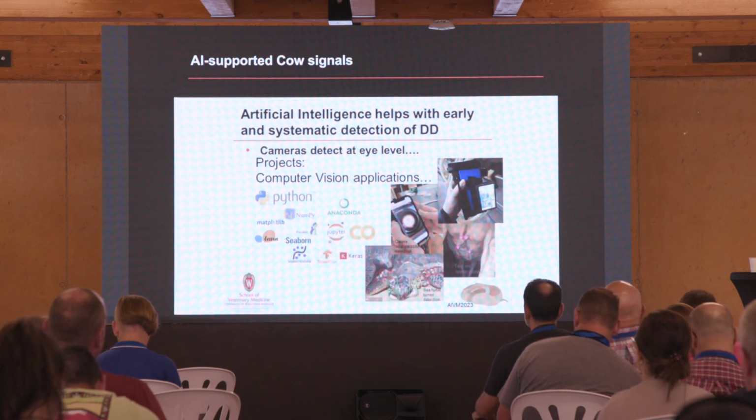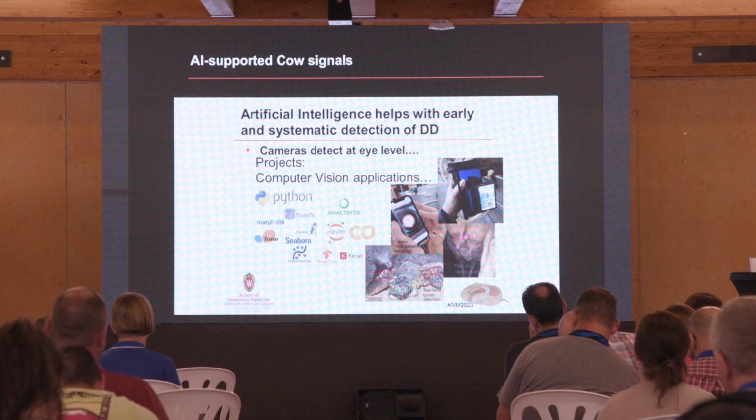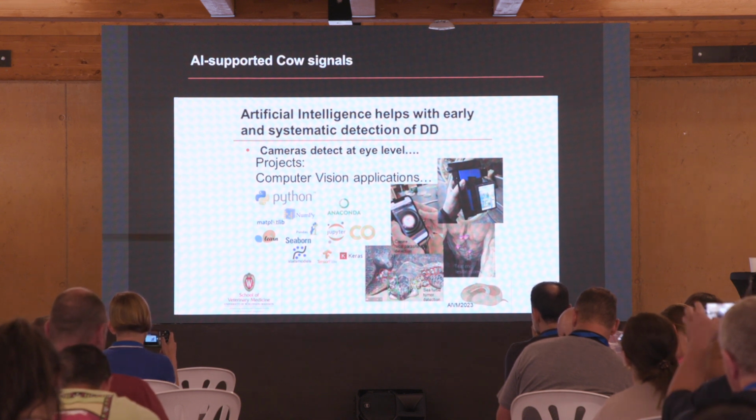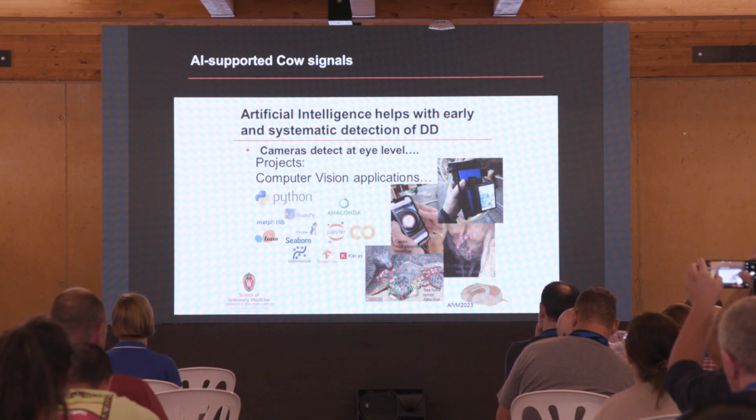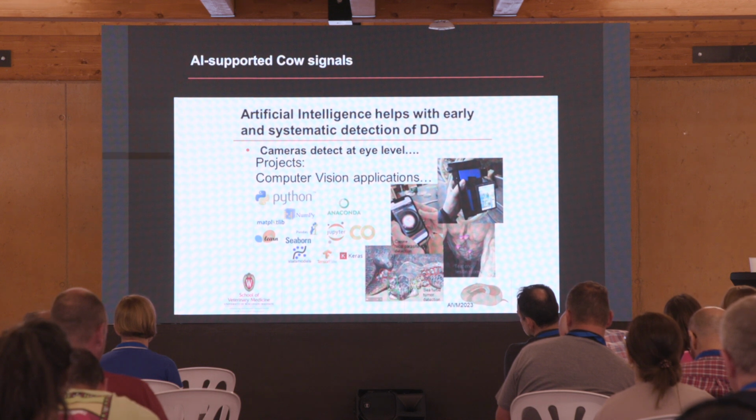Then artificial intelligence helps with early and systematic detection of DD. Because the cameras can be installed at eye level, also eye level with the feet, at the entrance to a milking parlor, at the exit of foot baths. We can trigger sort gates with the detection results. On the right-hand side, you see this little portable machine that we had in Minnesota a year ago.